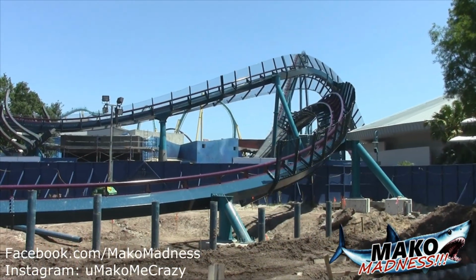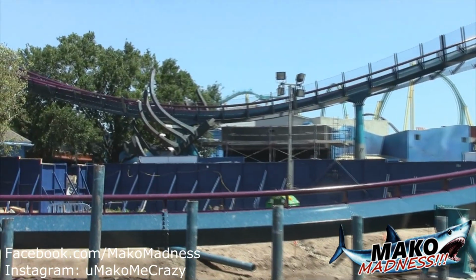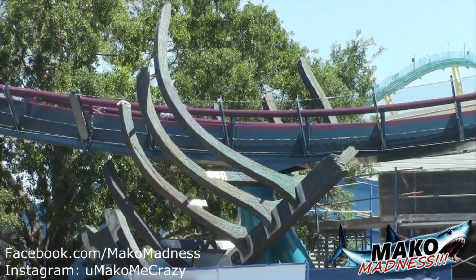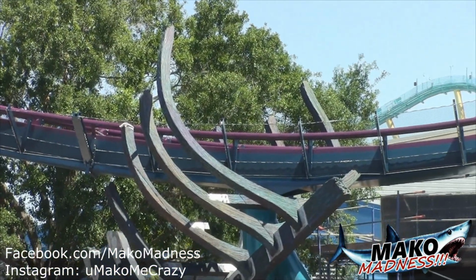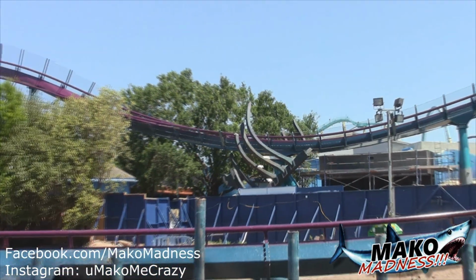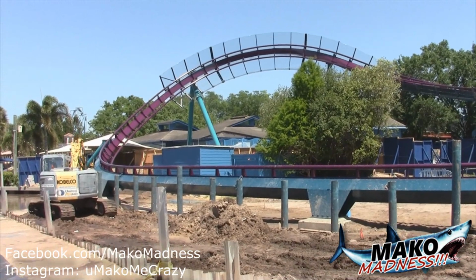Over here by the Flamingo boat dock now, and we can get an excellent view of all the new happenings, especially that ship right there. As you can see, the track is going to crash right through it. It's not a very big ship, however, it does look pretty neat. It is going to offer a really neat flyby, almost a helicopter kind of situation.